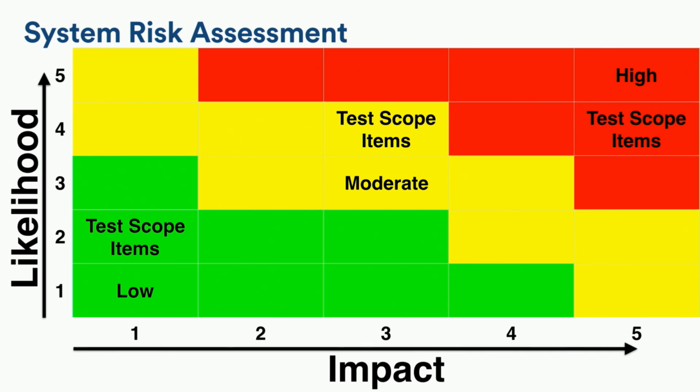Then, depending on budget and time constraints, we move down in this assessment, and we might test in the moderate area, but guess what? We won't test in the low area, because we're usually not given time to test everything and get everything done. So this is one method that we employ to try not to test everything.